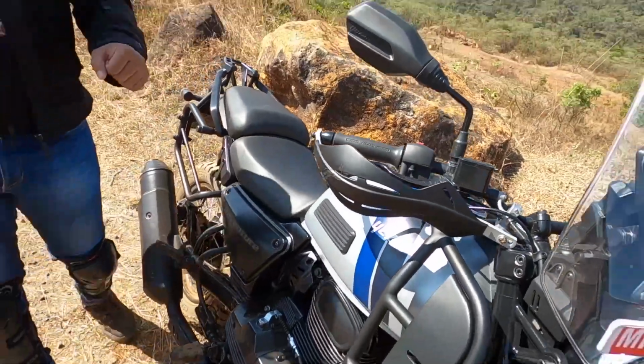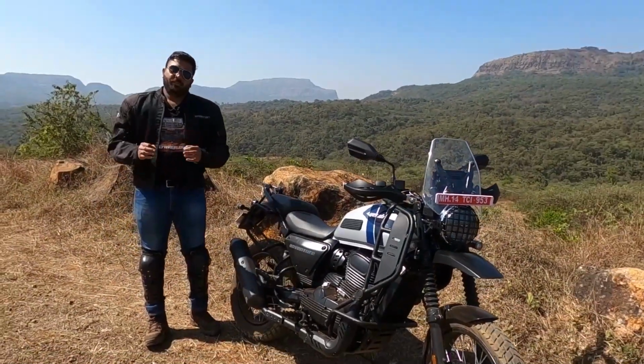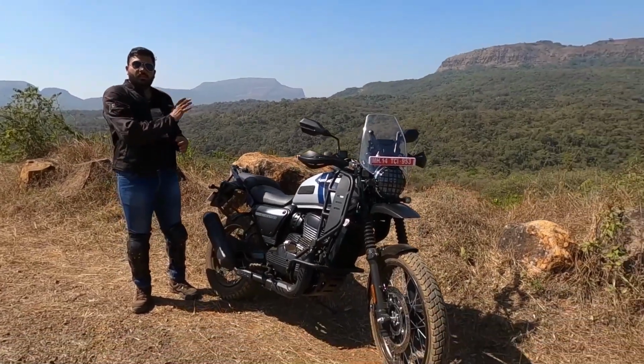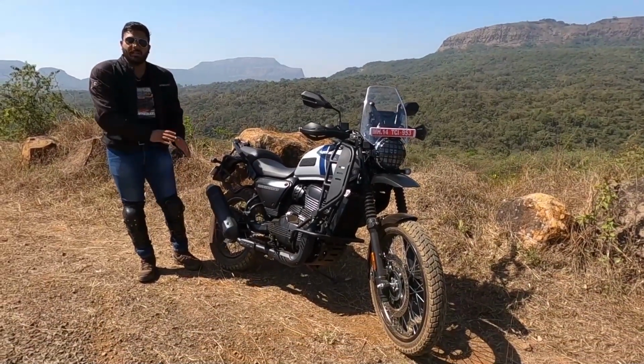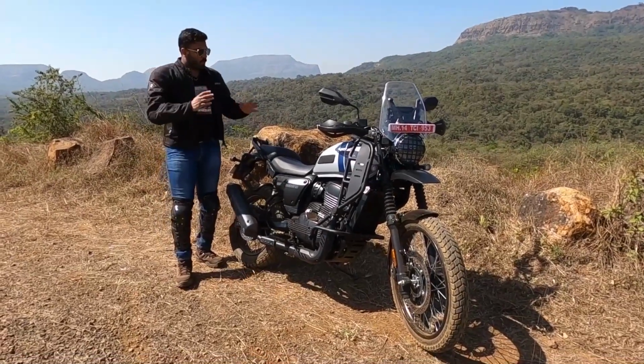It's a very nice riding position. The track here at 19° north is amazing. It has all the terrains. There's gravel, there's mud, and there's 2 river beds which are currently dry. Otherwise in the monsoon I'm pretty sure it'll be full. So I went through that. All of that was fun.